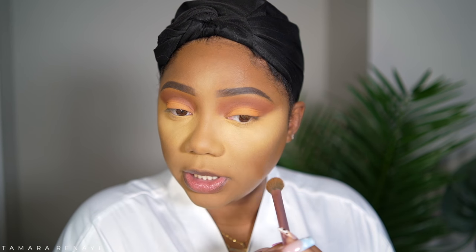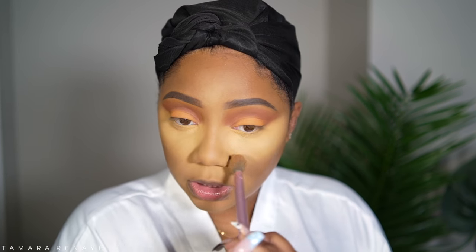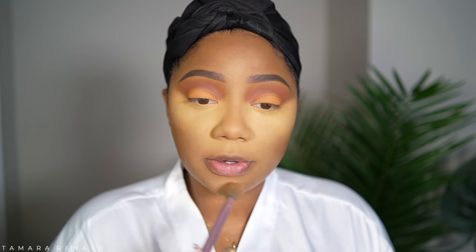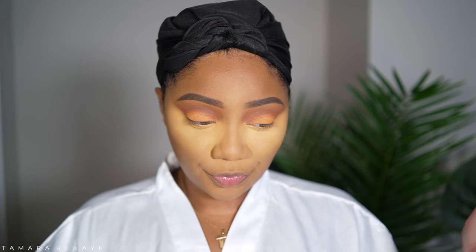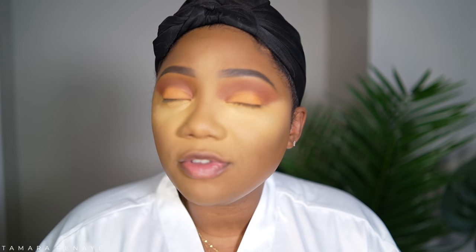Now, I know I look a little bit crazy, but once I get my setting powder and everything, this is all going to blend and look really well together. Now it's time to set the rest of my face, because I know we'd be looking crazy. So you guys know how much I love Sephora Micro Smooth Powder. I believe it is discontinued. However, of course, I still have mine.